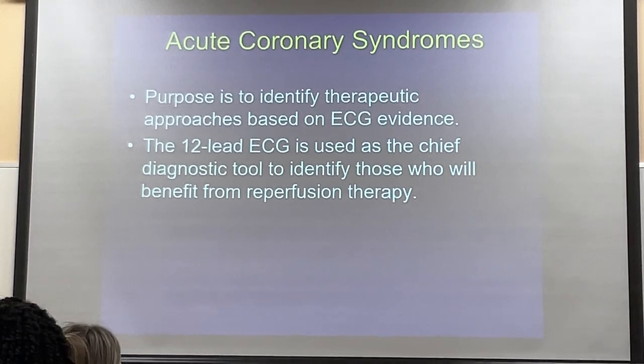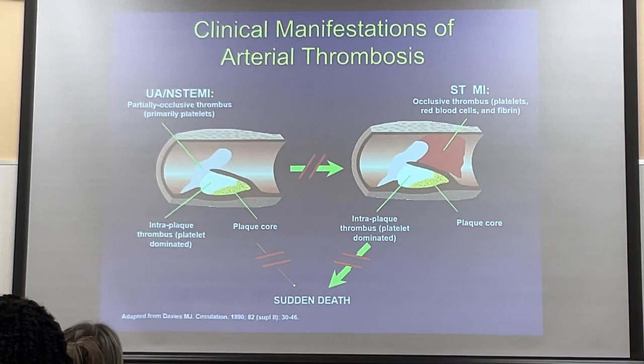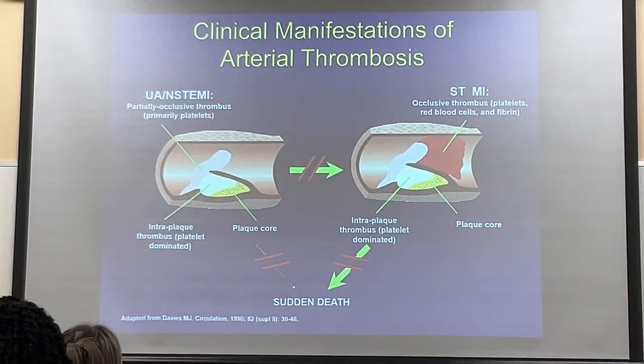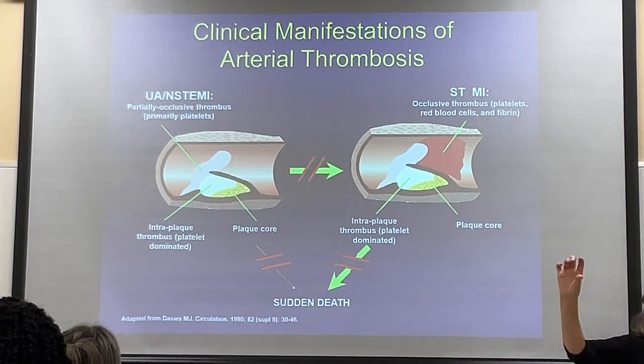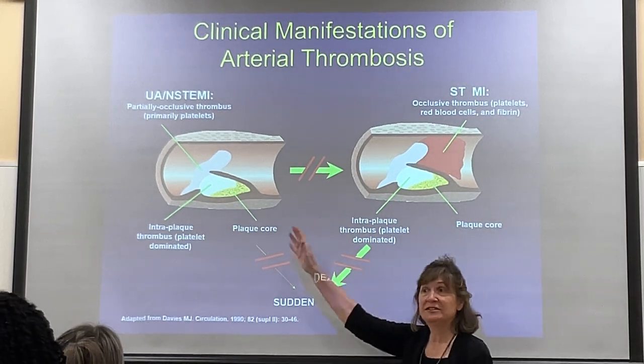So the 12 lead, fantastic. 12 lead's a great tool. I love this picture, and you have these slides. I'm a very visual learner. The first tippy top bar of your patho is to compare unstable angina, non-STEMI, and STEMI.